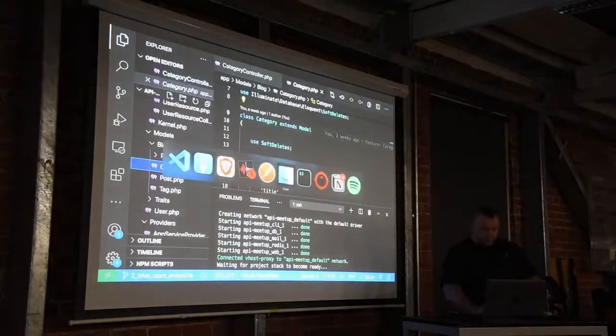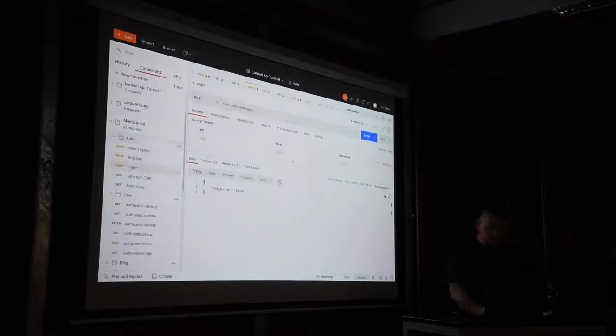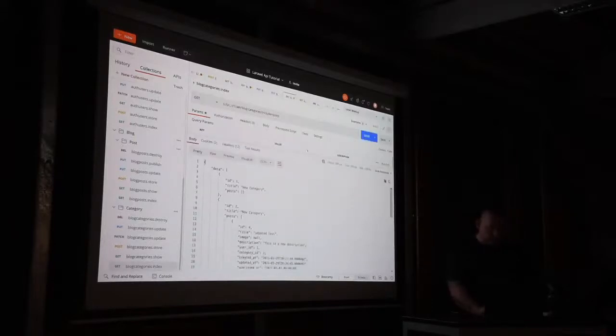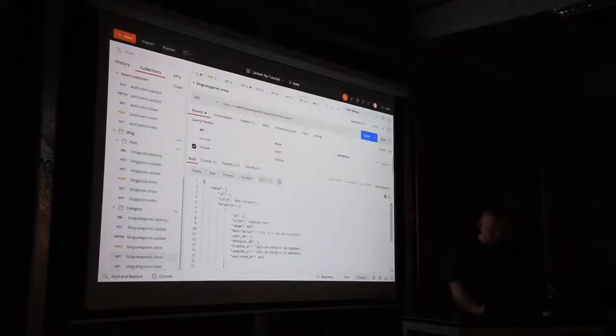And from that, you literally get, let me just, again, blog category, so index, including the posts from a category. It wasn't on that one, sorry, yeah. The singular endpoint to show.